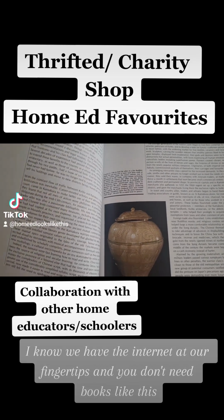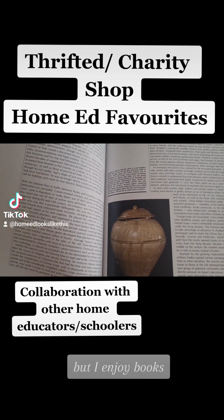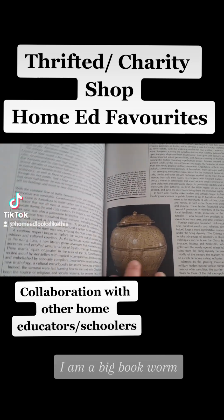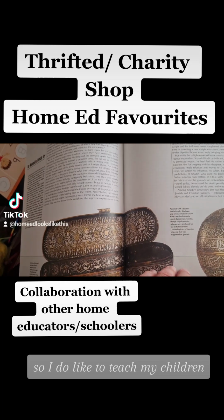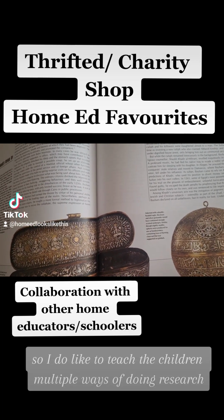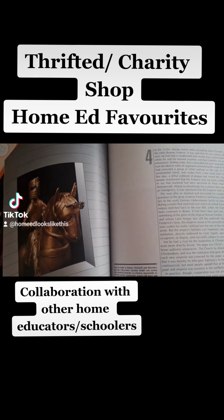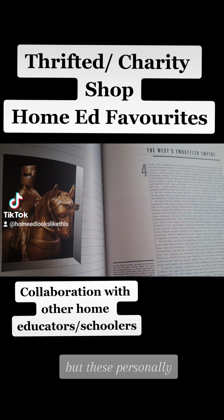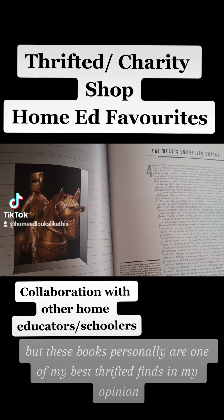And yes, I know we have the internet at our fingertips and you don't need books like this, but I enjoy books. I am a big bookworm. So I do like to teach the children multiple ways of doing research. We will do online research and we will research from books too. But these books personally are one of my best thrifted finds, in my opinion.